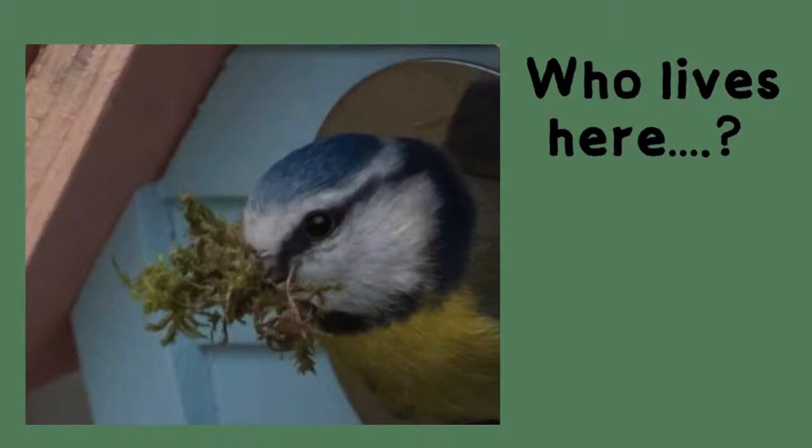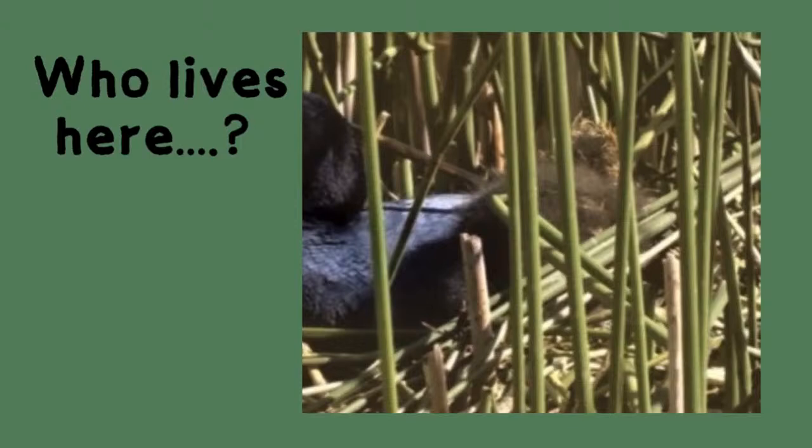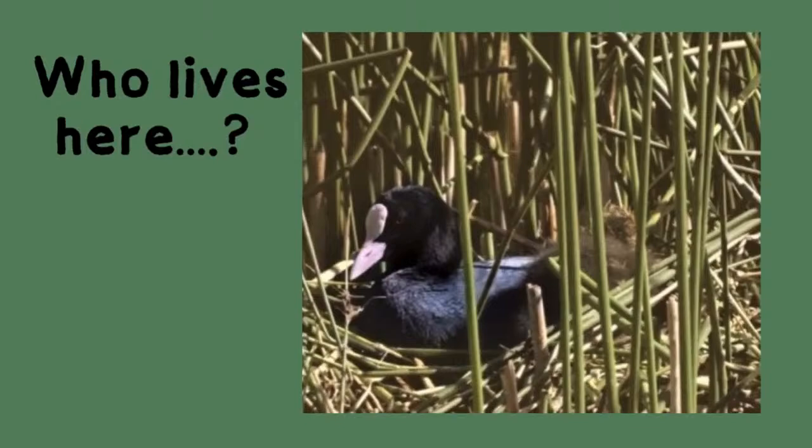Did you get it right? A blue tit. We're back by the river, and who's made a nest in the reeds? Any ideas? This is a coot. How did you get on? Did you get many of them right? There might be some birds there that you haven't seen before, and some that might be more familiar to you.